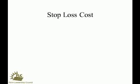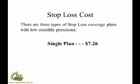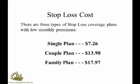What are the costs associated with the Stop Loss Program? Well, there are low monthly premiums for 3 types of Stop Loss coverage plans. For the single plan, it is $7.26 per month. For the couple plan, it's $13.98 per month. And for the family plan, it's $17.97 per month.